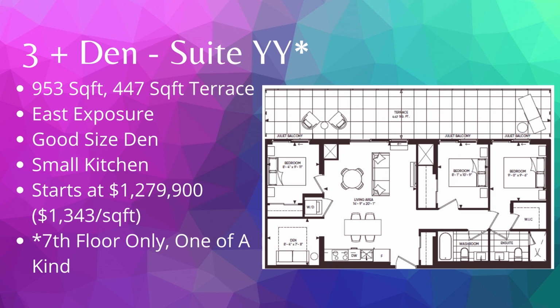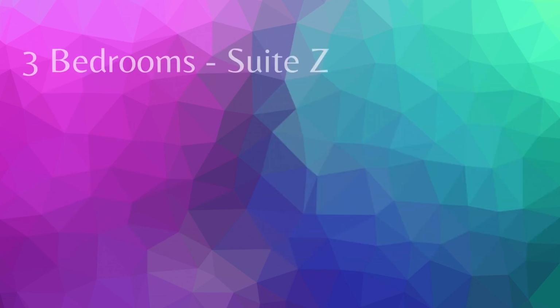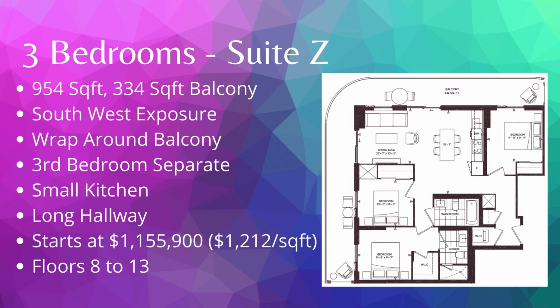Something funny to note is that all 3 of the bedrooms have a door to the terrace that you cannot use. So they're all Juliet balconies, which means that you can open it, you can look outside, you have a little balcony fence there, but you just cannot step out of it. So kind of funny, you have access, but you don't. And we finally made it to the end. This is the last layout.